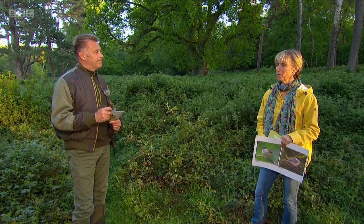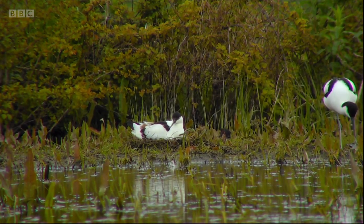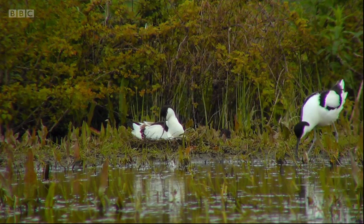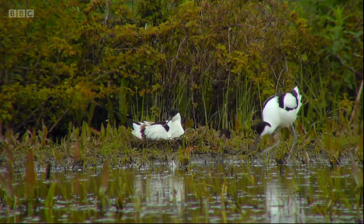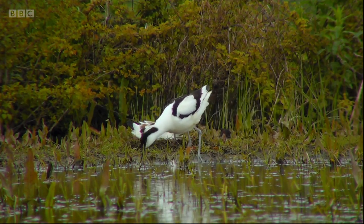We were horrified, weren't we, to see that dog, but the good news is we've looked at it now, that avocet, and we think that the eggs are still there. I mean, it looks like the bird's still brooding. Well, there must be something there because it's gone down and it's incubating again. So fingers crossed that the dog only took one of those eggs.